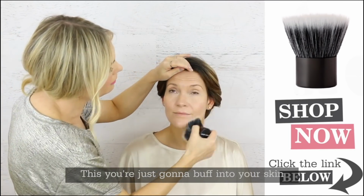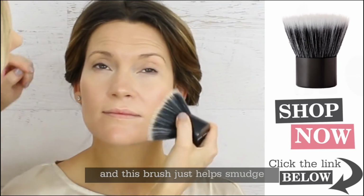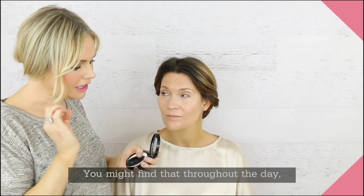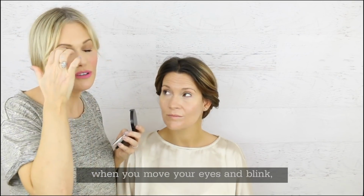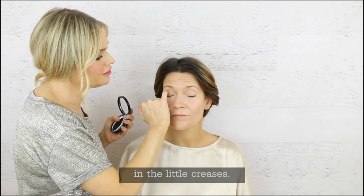You're just going to buff this into your skin, and this brush just helps smudge and blend everything together so it's beautifully natural. You might find that throughout the day, unless you set your eyelids with a little bit of translucent powder, when you move your eyes and blink, sometimes the concealer can get trapped in the little creases.